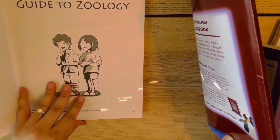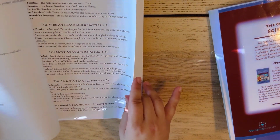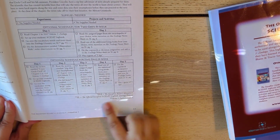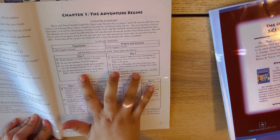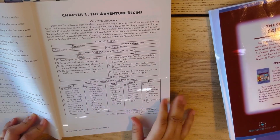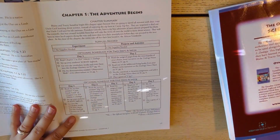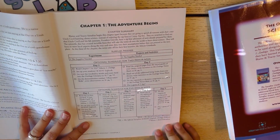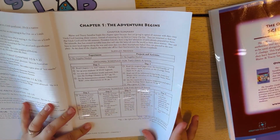So how this works is you would come to the teacher guide, chapter one. It would tell you everything to do that week. You can choose from a 2-day option, a 5-day option. I don't think it has a 4-day option. So 2 or 5 days. And then it also recommends some other readers you can add to it, a lot of encyclopedia work if you want to go more in depth.